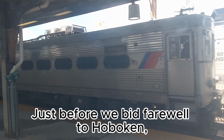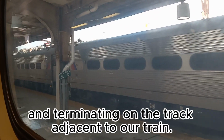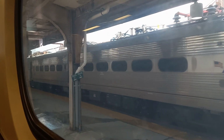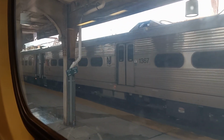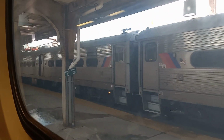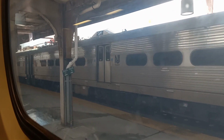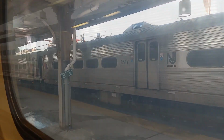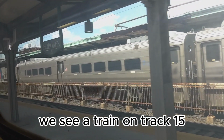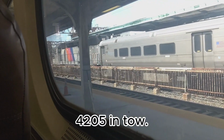Just before we bid farewell to Hoboken, we are greeted by a 4-car Arrow 3 set coming from the Montclair-Boonton line and terminating on the track adjacent to our train. As we finally get on the move around 2 minutes late, we see a train on track 15 boarding for the Bergen County line with GP40 number 4205 in tow.